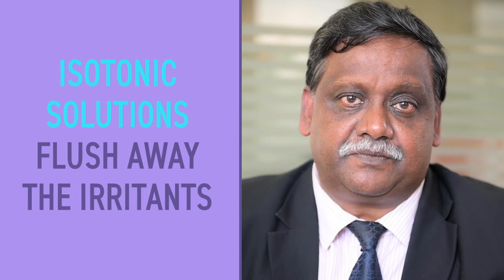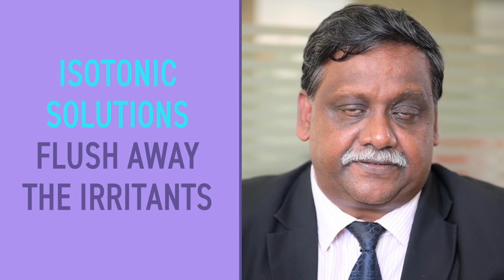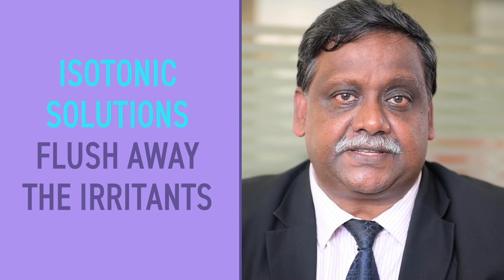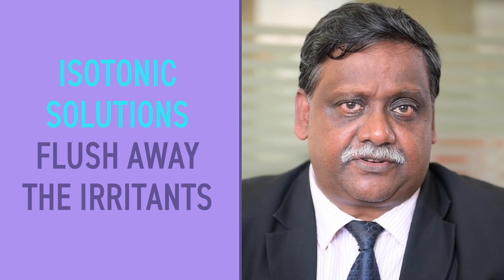Isotonic solutions, in particular, are more effective in flushing away the debris and the irritants present in the nasal secretions, especially in children. Use of isotonic sprays during upper respiratory tract infections in children has been shown to reduce symptoms, the use of antibiotics, decongestants, the number of days of illness, and the school absenteeisms associated with this.